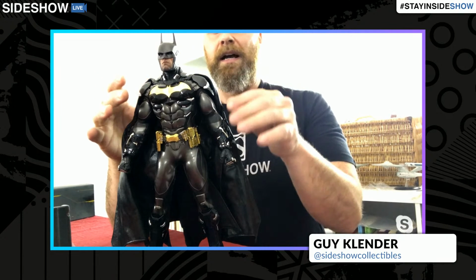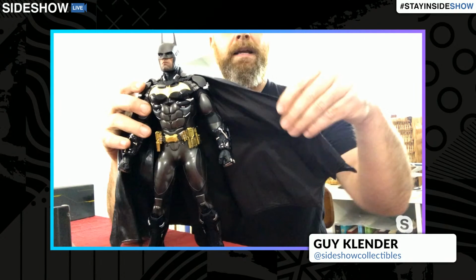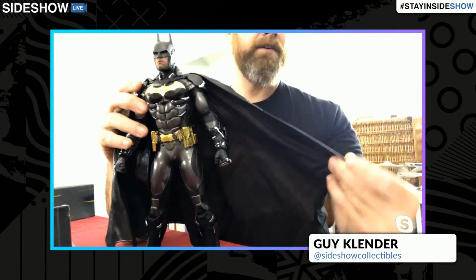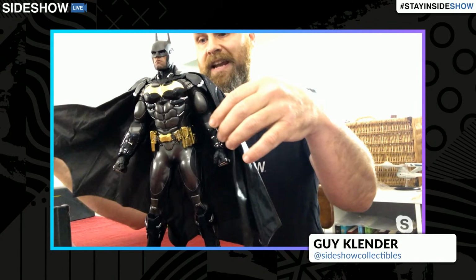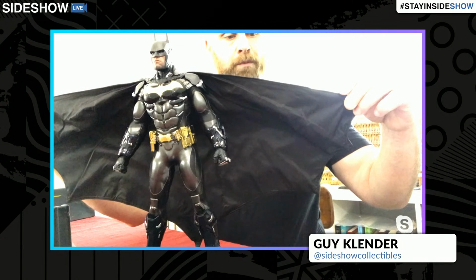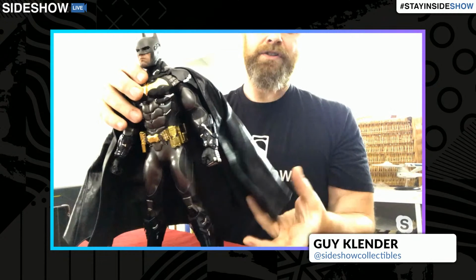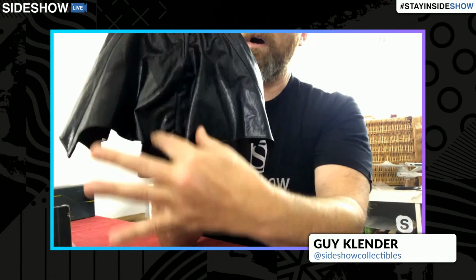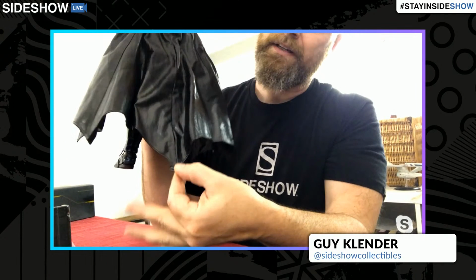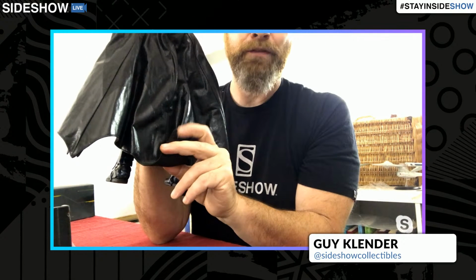So let's talk a little bit about his cape. This is a kind of vinyl leather-esque cape. It is a huge cape when it's opened up. And there are wires in it, particularly on the back one here, the lower longest point, which when you have it in the little bag will actually have a bit of a fold up.